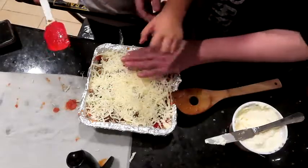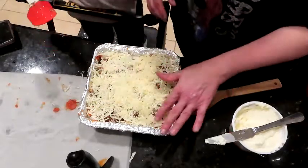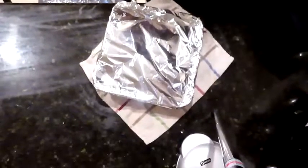Okay, all done. Look how beautiful that is. There's our lasagna. All right, guys, we're gonna get this in the oven, and we'll see you back when it's done.